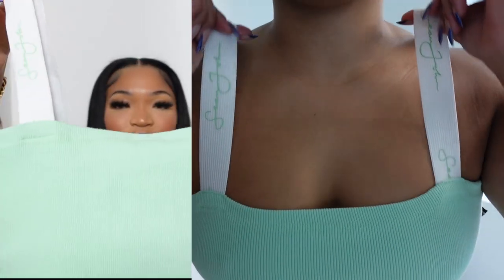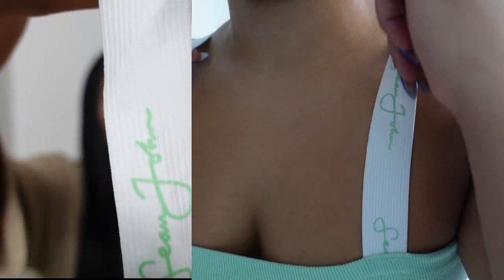I have the matching top to go with it. It's like a little bralette with these thick white bands that say Sean John on them.